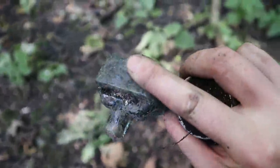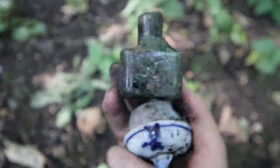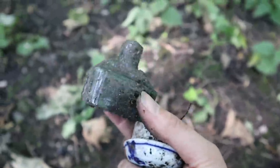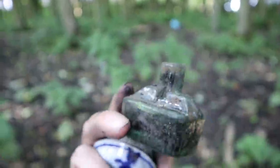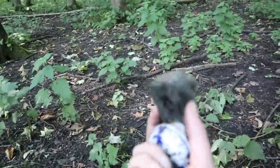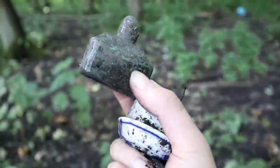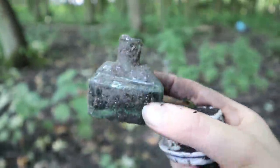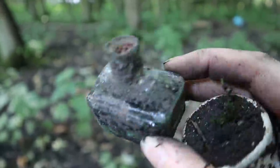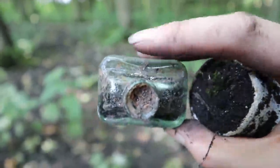Look at that. That's a boat ink. Just lying there. A little boat ink. A Burslip boat ink. And I don't think we've actually ever found a complete Burslip boat ink like that before. You can see these ridges on either side where they would have rested their pen.